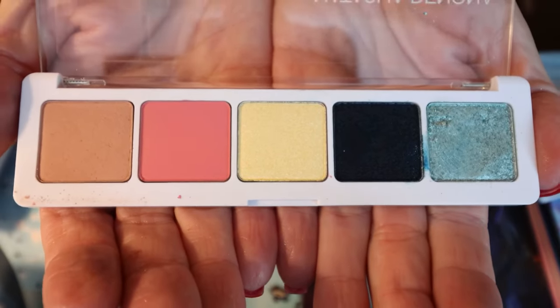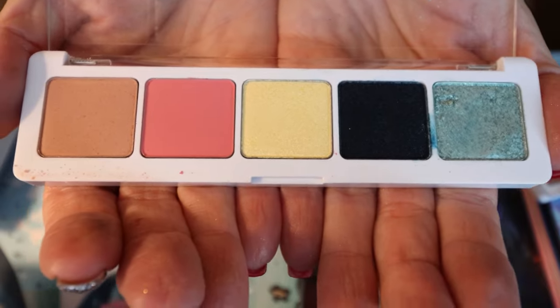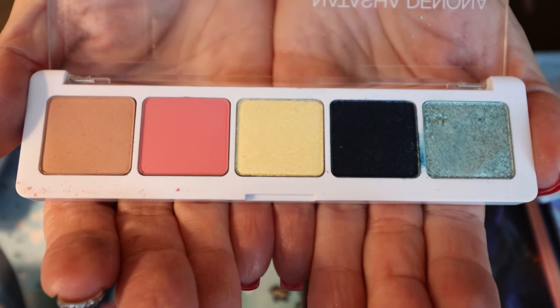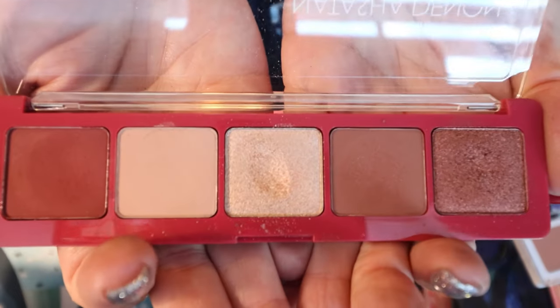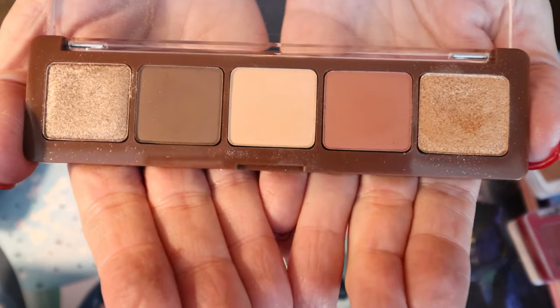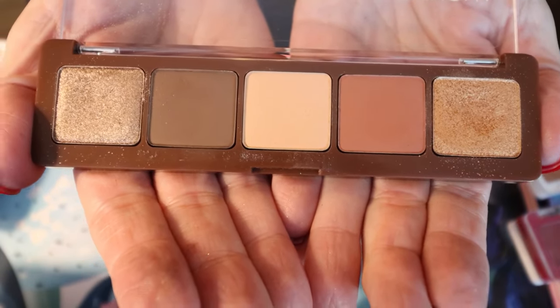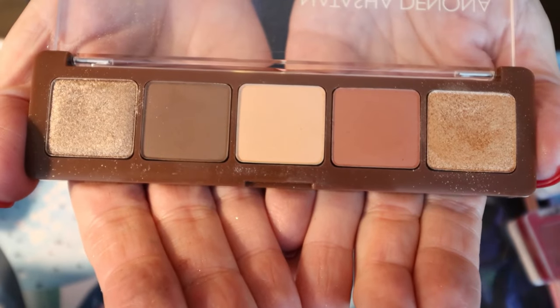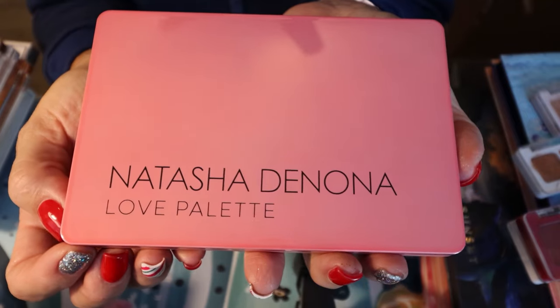The Jubilee palette, this also came in an Ipsy. I've created a couple looks with this that I liked, but I haven't reached for it at all this year, so I'm going to declutter. I also have the Cupid palette. Again, just not a color story that inspires me or that I want to reach for, so I'm decluttering. And then I have the 5-pan Alloy palette. This one I like for a little bit warmer, cool tone neutral, so I am going to keep this one as well.